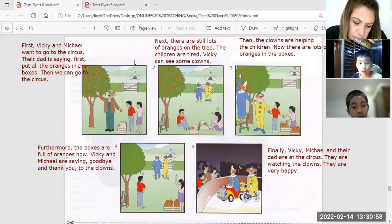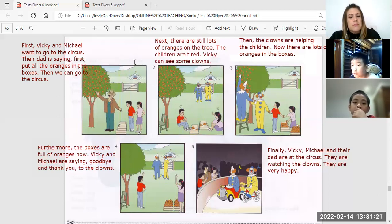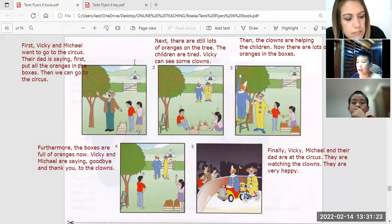Furthermore, the boxes are full of oranges. Now, Vicky and Michael are saying goodbye and thank you to the clouds. Finally, Vicky, Michael, and their dad are at the circus. They are watching the clouds. They are very happy. Okay. Fong, now you can tell us a story.